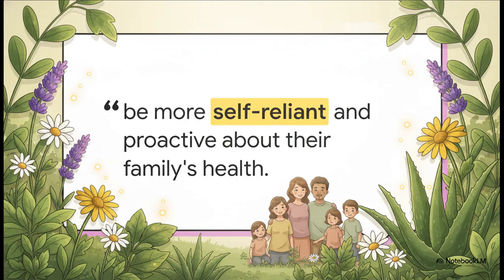So, the crucial point is captured perfectly in the summary quote from the text. I highly recommend the Medicinal Garden Kit for anyone who wants to be more self-reliant and proactive about their family's health. That really hits the nail on the head, reinforcing the emotional and practical core of this entire guide. It all comes back to that one central theme, self-reliance. Stepping up, taking back control, and being actively prepared to support your family with natural resources.